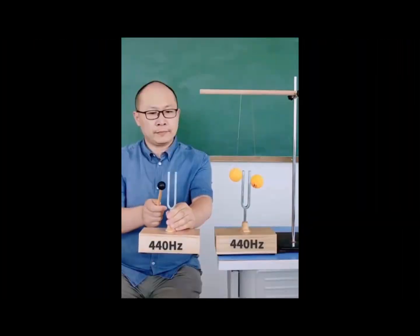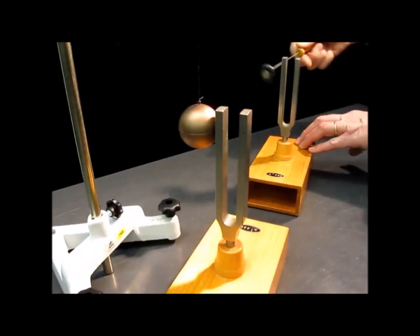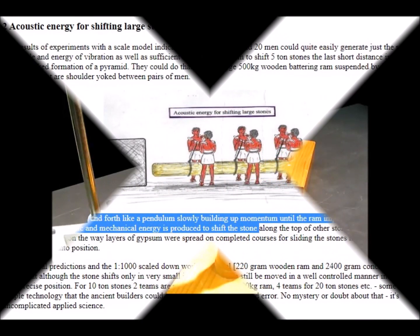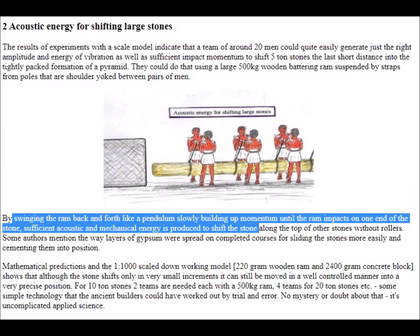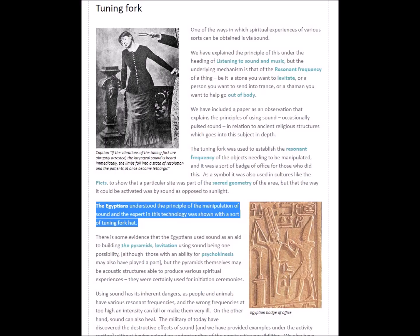We know that the ancients were fantastic observers of nature. And so what if it were possible that they observed the power of sound and found a way to harness it to help them move and manipulate large blocks of stone? What if they used sound vibrations just as we use electricity and electromagnetism?